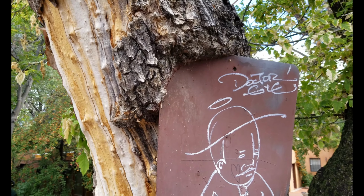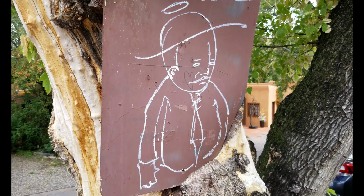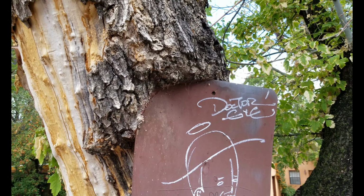Hey, look who I found. It's Billy the Kid. Check out this sign here that's actually grown right into the tree. So, like, how long does it take to get a sign to do that? So, checking out Canyon Road, mostly the architecture, mainly because we can't afford to buy fine art. We can maybe get a painting by a guy named Art, but that would be about it.